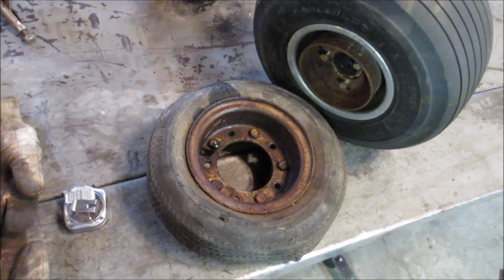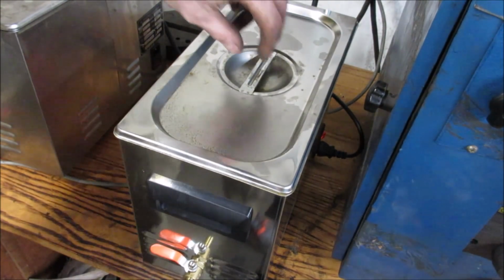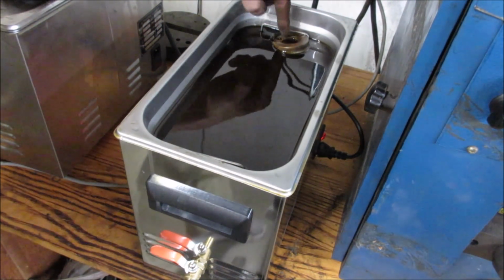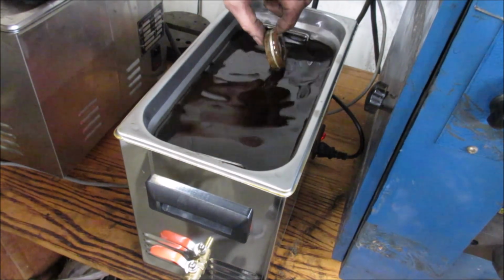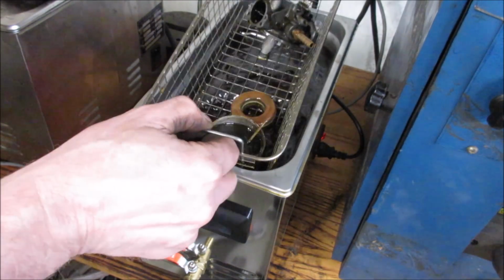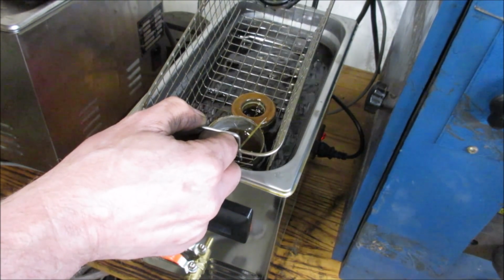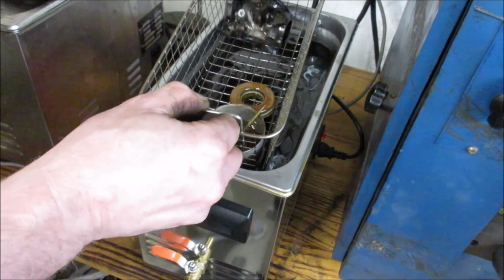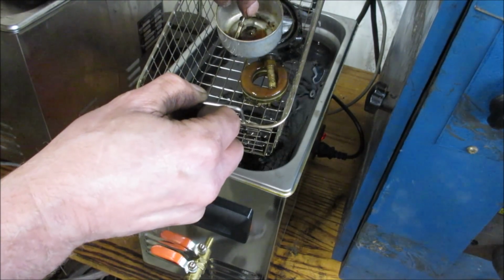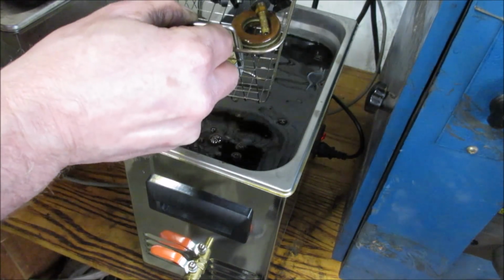Yeah, let's go check out that carburetor, see how it's doing. The vibration runs for about 35 minutes. Float's still floating. That's a good sign. Let's go see how other bits are looking. I think that's decent and hot. We'll rinse that stuff off with water. And we'll bring that back to the bench.